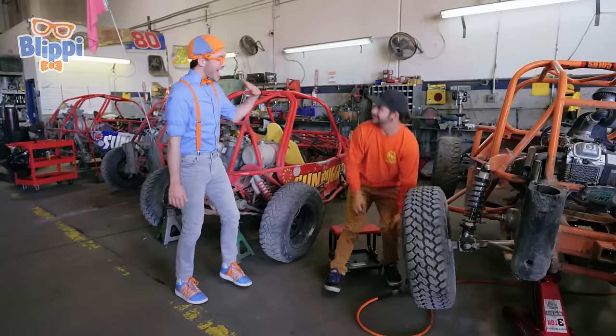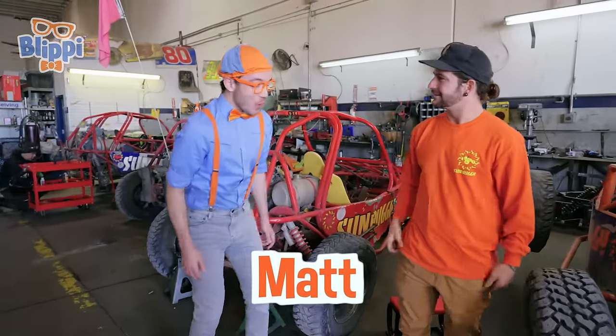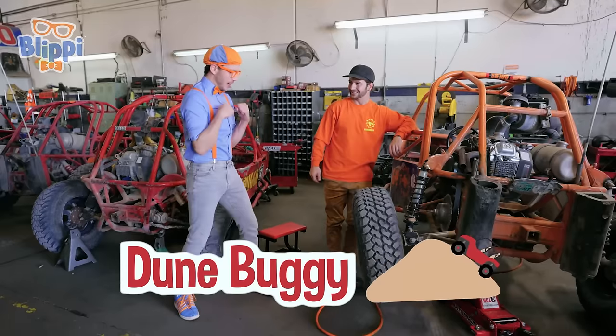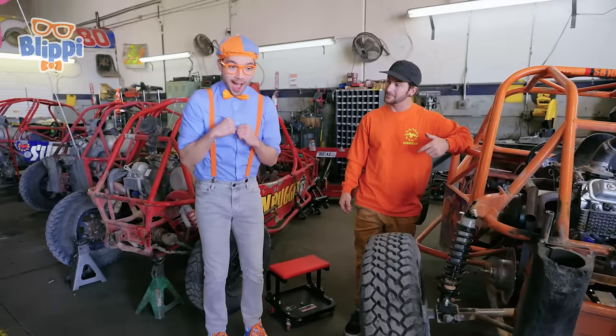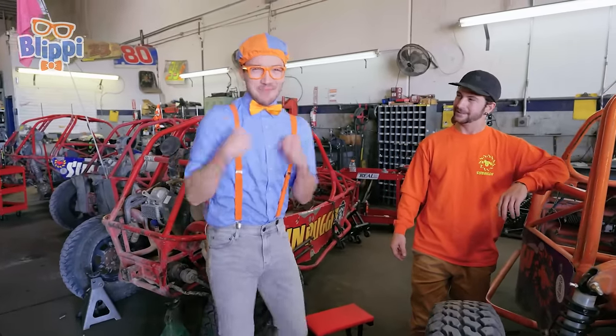Hi. What's up, Blippi? Hi, what's your name? I'm Matt. Nice to meet you. Ooh, it's nice to meet you. Whoa! And what is this vehicle you're working on? Right here, we have a dune buggy. Whoa, a dune buggy? Well, why do you call it that? We actually specifically designed these machines for the dunes, for hills, bumps, and jumps. Whoa, I love hills, bumps, and jumps.